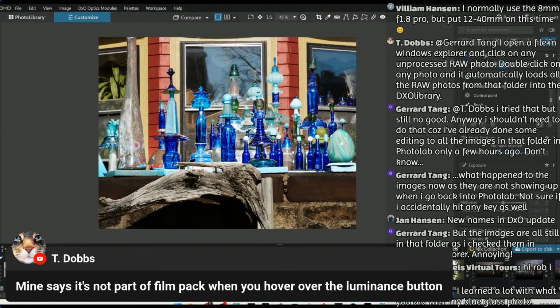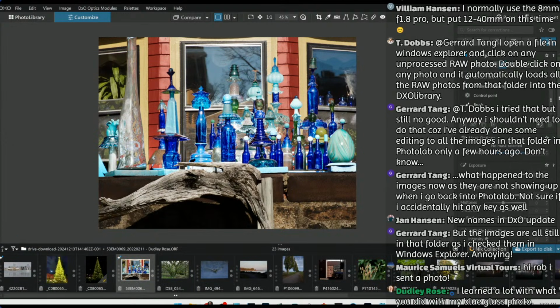Mine says it's not part of film pack when you hover over the luminance button. Okay. So I think you're okay. I think that's the same tool. I just don't remember, because I remember seeing it before they put it in Photolab 8, but I think it's included now. But I'll check that towards the end.